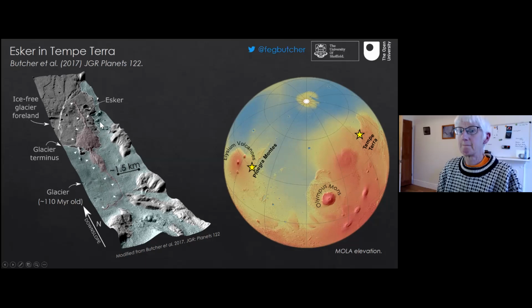So in blue is its remnant parent glacier, which we've dated to around 110 million years. There's a fair amount of uncertainty on that, but it's a similar ballpark to the Phlegra Montes one at 150 million years. It terminates at this dotted line, and in pink is the esker. So we've done a lot of work on this esker, and I'll show you a bit more later.